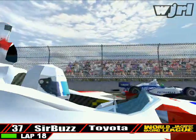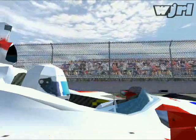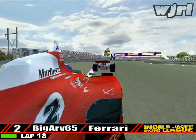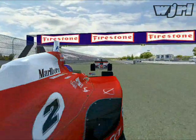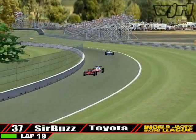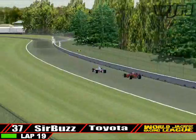And so with the cars coming in and pitting and different pit strategies, here we see Sir Buzz passing one of the Williams cars. Not for position. Same here, a lot of racing going on with cars on different strategies. We see Mr. Shift letting Buzz around him.